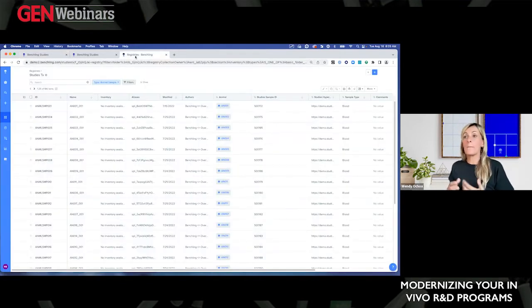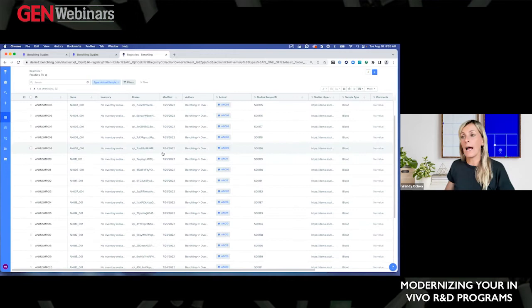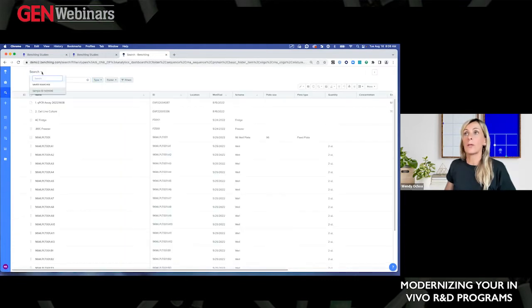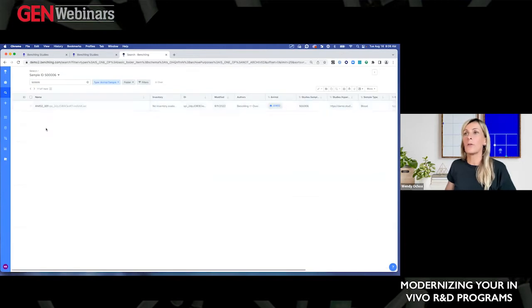So I'm now in Benchling. This is a look at the registration system, the sample management system in Benchling. And I have here selected and filtered by all the animal samples that I have in the system, that I have collected in Studies and that the system has automatically transferred into Benchling. And if I'm looking for a particular sample, you can see that the sample that we collected in Studies is now here in Benchling.